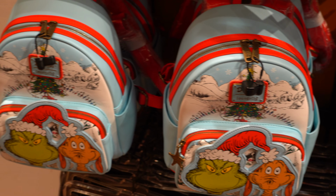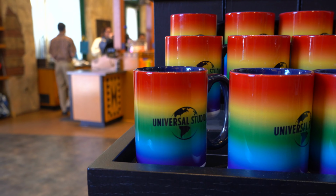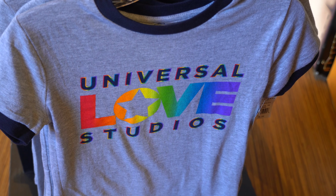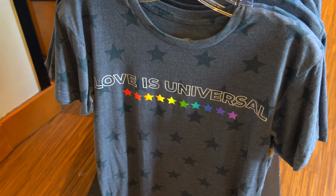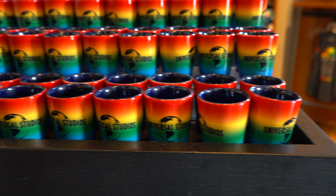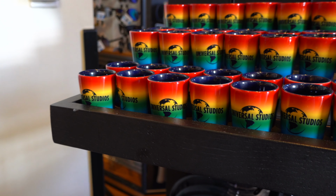It's cool though. And here is some new Pride merch. Let's see here. I love that mug. It's awesome. And then a new shirt here. $26.99. Here's another one over here. This one's cool. I like that one. Then they have it in a shot glass form, or excuse me, toothpick holder form. Whatever you want to call it.